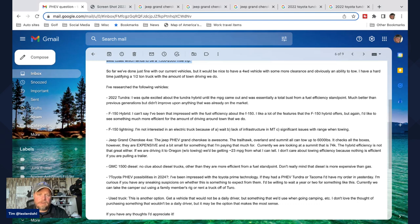The F-150 hybrid, you may know that I had that, the PowerBoost, as they call it. I had it two years ago. I have the Tundra right now, so there are a lot of videos on this channel with both trucks. And he likes it a lot, but he just wasn't impressed by the fuel economy. And it isn't a very fuel-efficient vehicle.